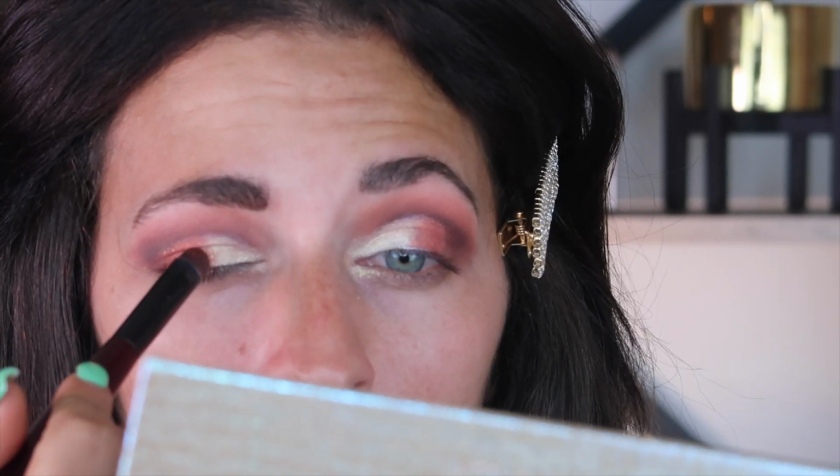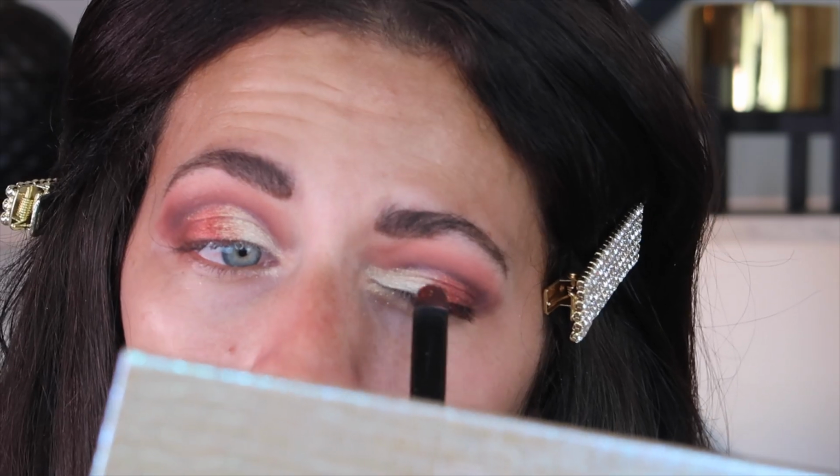Ooh, it's nice. Okay, so I kind of want to meld them together a little bit. I feel like it's too harsh of that white into the red. So we are going to take a tiny bit of Zam and just pat that in between. I would say that this shade probably has the most fallout, but I am mad at it. It's okay. Yeah, that looks a little bit better. I like that it just looks better, okay?